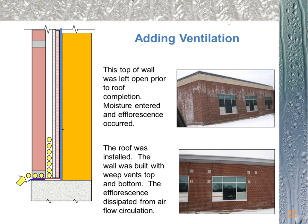Here's an example of a job that we were involved with. This is in Long Island. The top picture that you see here, this wall had some moisture issues. As you can see, this is efflorescence. Okay. What we did is we put these vents at the top of the wall along with the vents that were already installed on top of flashing at the bottom of the wall.